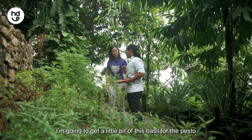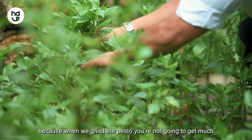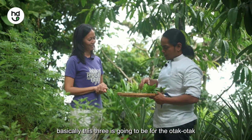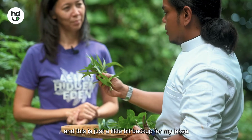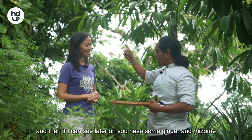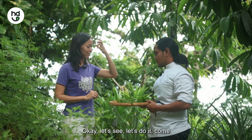All right, and next, if you don't mind, I'm going to get a little bit of this basil for the pesto. Okay, perfect. This one I'm going to take a little bit more because when we grind the pesto, you're not going to get much. Basically, this batch is going to be for the otak-otak. And this is just a little backup for my laksa. Then later on, if I can see, you have some ginger and rhizome, we'll see what we can use. Okay, let's do it.